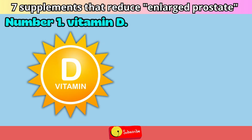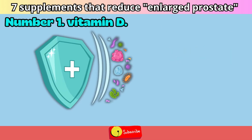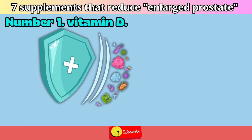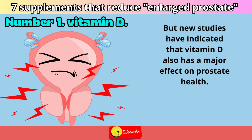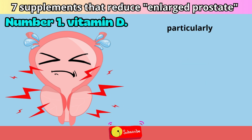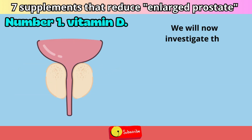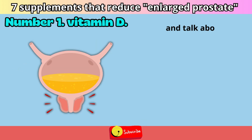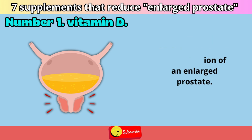Number 1. Vitamin D. One crucial nutrient that is necessary for sustaining bone health, lowering the risk of chronic diseases and controlling the immune system is vitamin D. But new studies have indicated that vitamin D also has a major effect on prostate health, particularly in shrinking an enlarged prostate. We will now investigate the relationship between prostate health and vitamin D, and talk about how this vital vitamin can aid in the reduction of an enlarged prostate.